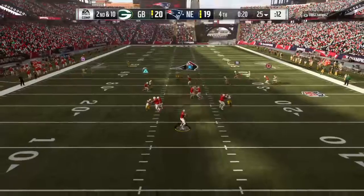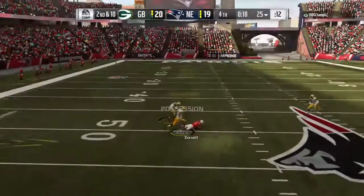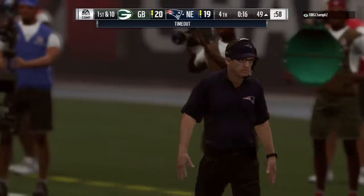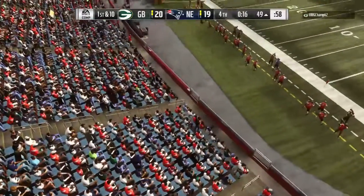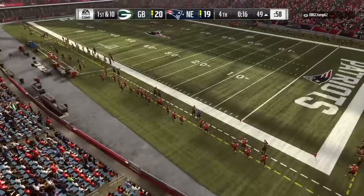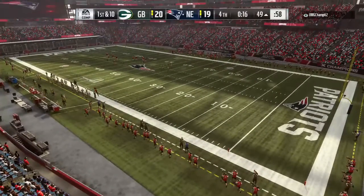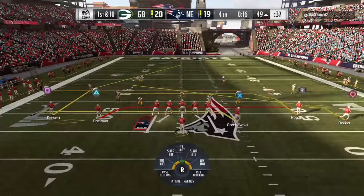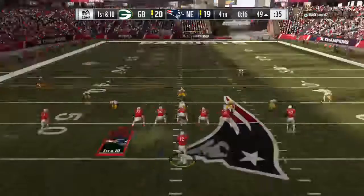To throw is Brady. And he'll lay out and pull it in. What a diving catch there. And now before this first down play, we're going to get a timeout here, as they get it with 16 seconds remaining on the clock. Brady now 6 for 6 since coming back out of the locker room. It's 1st and 10.